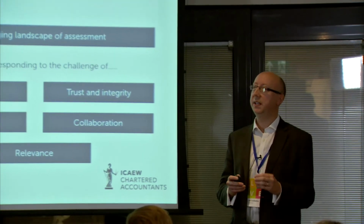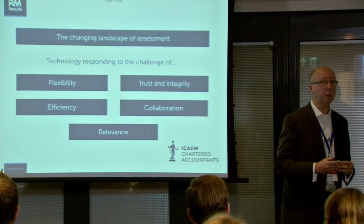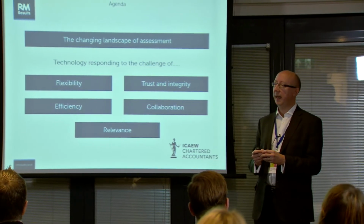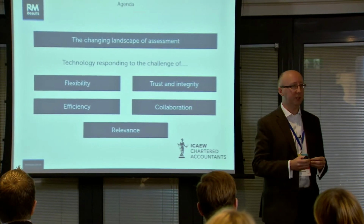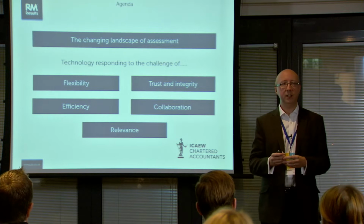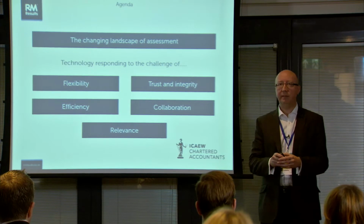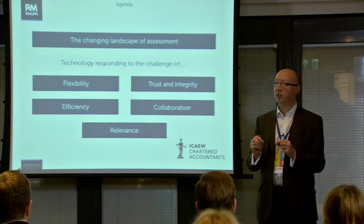The way that we're going to structure this is, first of all, to think about the changing landscape of assessment, and the changing landscape of learning, maybe more to the point. And then thinking about how technology can help to address some of the challenges, but also some of the opportunities that changing landscape presents us with. I'm going to pick out 5 particular areas to focus on. To be frank, we're probably just skimming the surface. What I'm hoping is that we leave you with some ideas and thoughts that might help to spark some conversation in the round table slot that we have after the break.